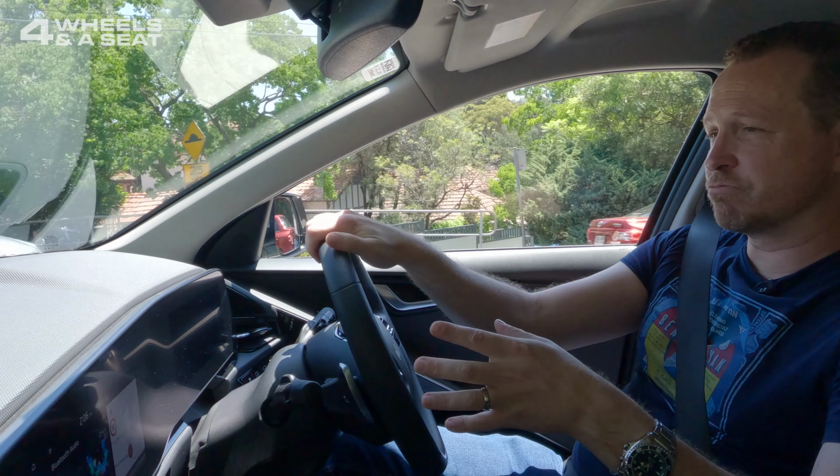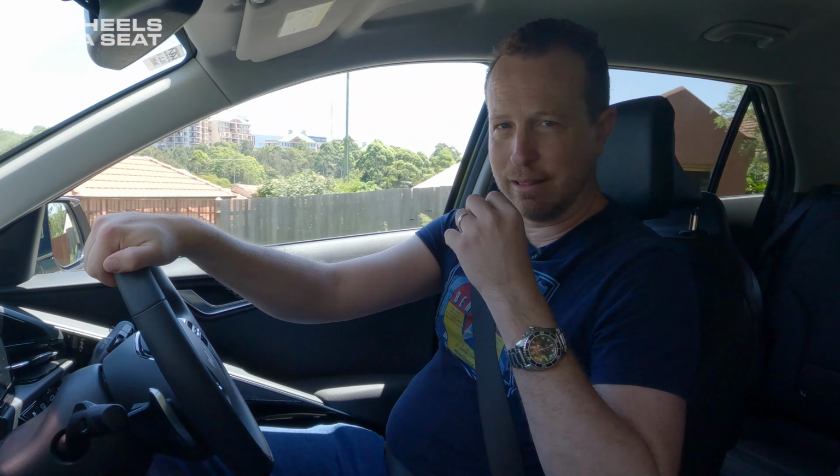Eco is actually really good. It's not really a dull drive at all. It performs really, really well. It's more like most other cars' normal mode. Sport mode tends to rely less on the battery power and the electric motor and more on the petrol engine.